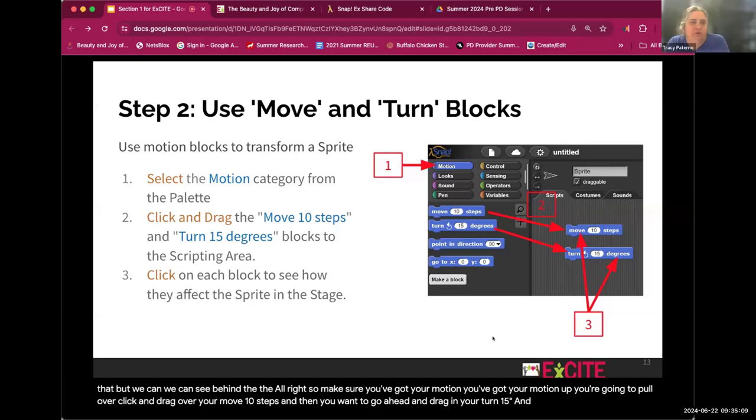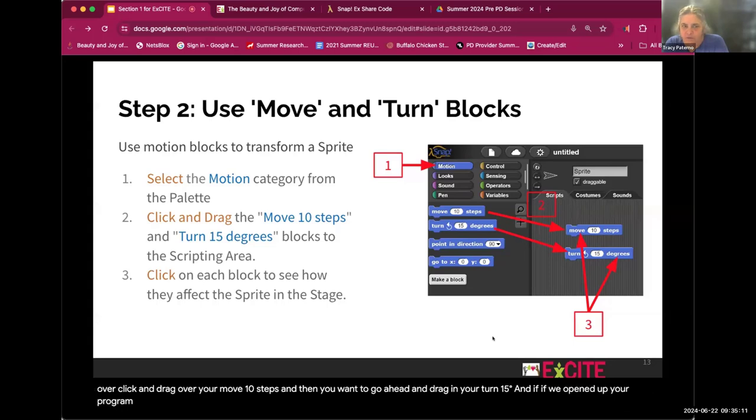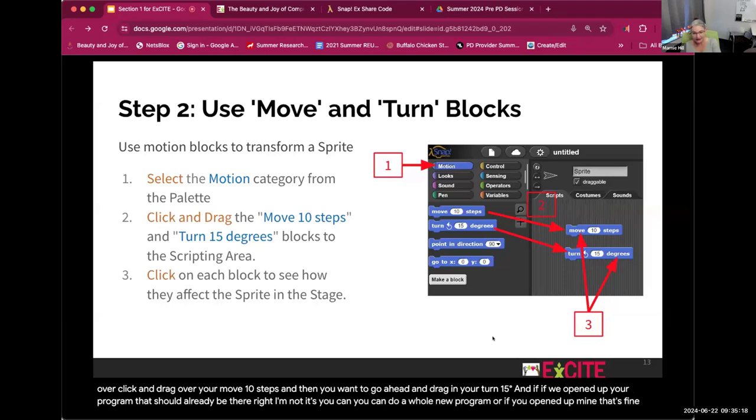And if we opened up your program, that should already be there, right? I'm not pulling that over again. You can do a whole new program, or if you opened up mine, that's fine. Okay. It's there.